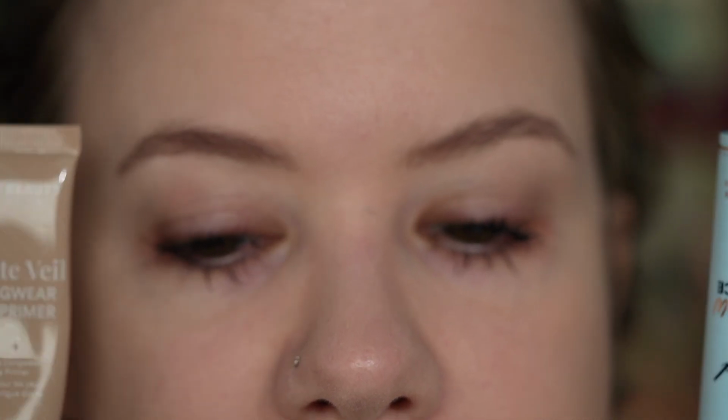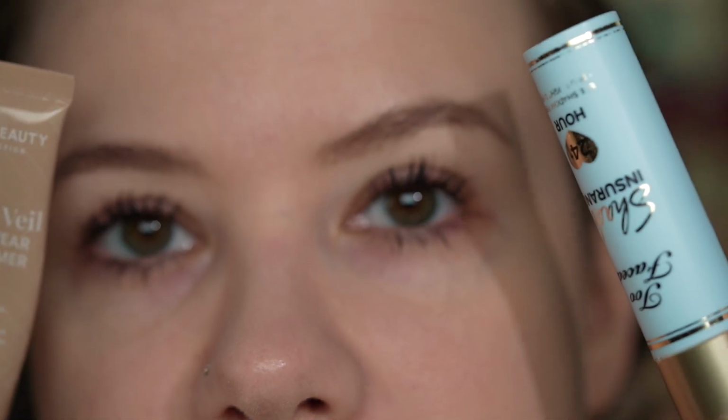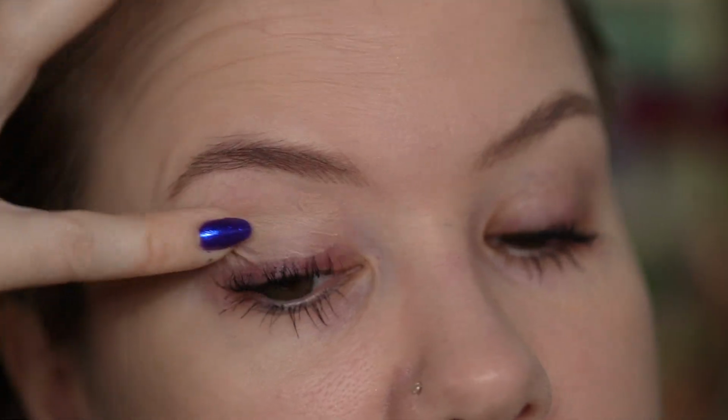I feel like these are definitely a little bit different from each other. This one's a little bit more almost silicone-y and much thicker, while this one is a little bit more liquidy, especially compared to this one, and this one has a little bit of coverage while this one doesn't. So I'm putting on the Ulta primer on this eye.